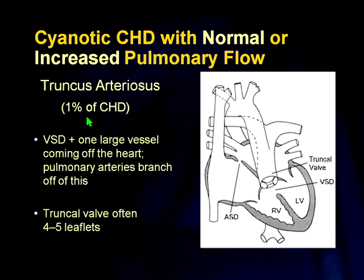Truncus Arteriosus consists of a big ventricular septal defect, and one big vessel comes off the heart which divides into the aorta and the pulmonary arteries. This leaflet of the truncus often has 4 or 5 valve leaflets instead of just 3. And often has a right aortic arch. Look at the right aortic arch here.